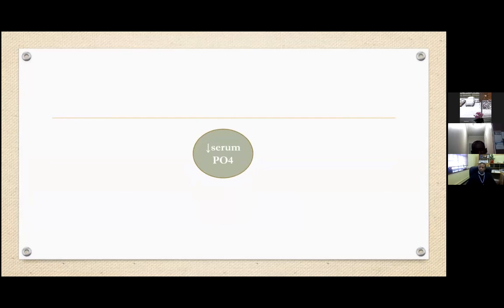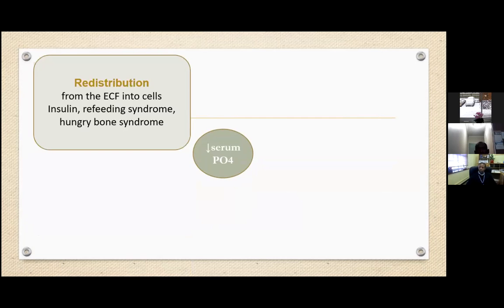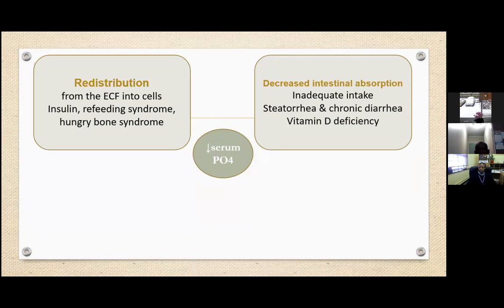And here, one of the causes of hypophosphatemia is redistribution, and this is basically shifting the phosphate from the extracellular to intracellular fluid, and this occurs with insulin therapy, refeeding syndrome, hungry bone syndrome, and this is not the case in our patient. The other cause is decreased intestinal absorption, and this is also not the cause because the patient is not having any features suggestive of any GI problem.